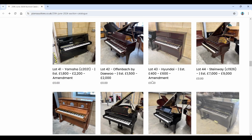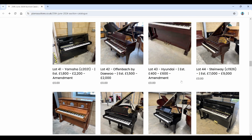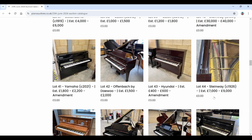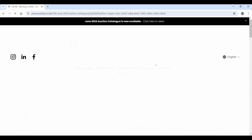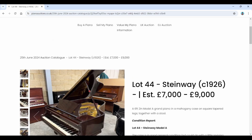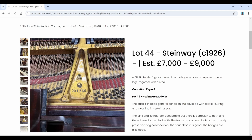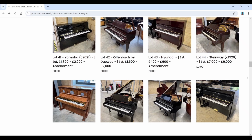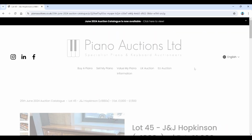Yamaha upright there, often badged by Daewoo. Kind of little Grand there. Hyundai, it's almost like a car auction. Steinway there from 1926. Let's have a look just at the internal work. 6'2". Sometimes we see some nice historical keyboard instruments in this auction, but I don't think that's going to happen today. Although quite a nice case in this.